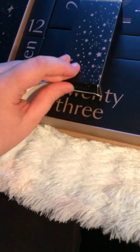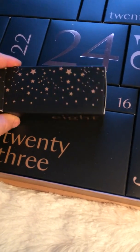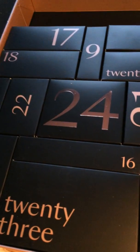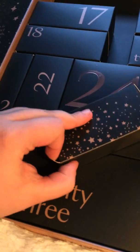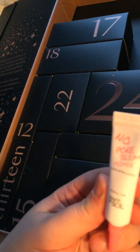7 is an NYX soft matte lip cream. Box number 8. Lancome Paris Advanced Genifique Youth Activating Concentrate. Box number 9. Touch and Sol No Pore Blem Primer.